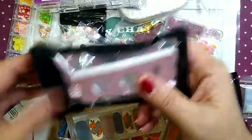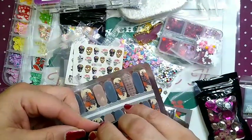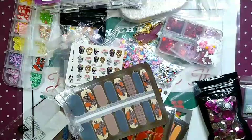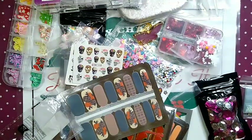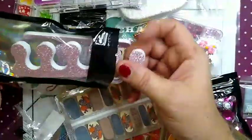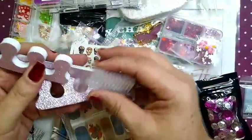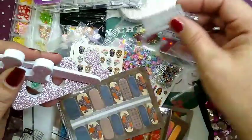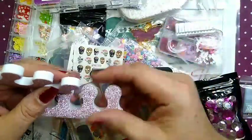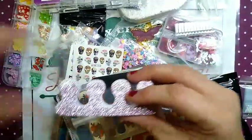There are a couple more things here. This is a manicure, pedicure little set here. If I ever get her open. Oh, my word. Okay. This is, I believe, from brcnailstipsxpieces.com. You get your nail brush, your file, the nice one too, and your toe separators. Look how cute those are. Super, super cute.